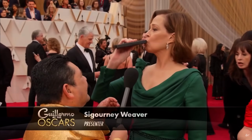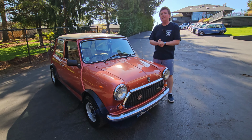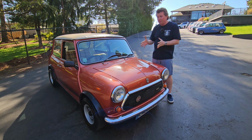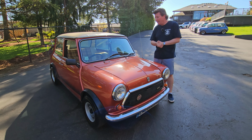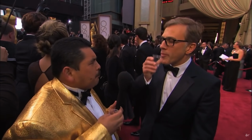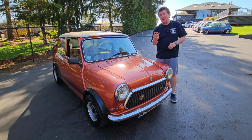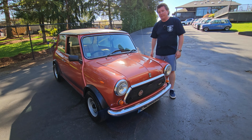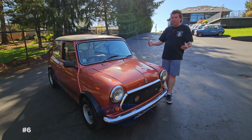What is a Mini Special? It was the 20-year anniversary of the Mini celebration, since they had been making Minis since 1959. So the 20th anniversary was 1979. This car was first registered in the UK in 1980, and there's only 55 of the Mini Specials known to exist in the UK, and there's only 3 in the United States. One in Seattle, one in Texas, and this one right here in Portland, Oregon. That's insane. So what makes a Mini Special a Mini Special?